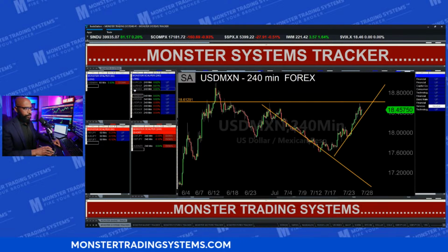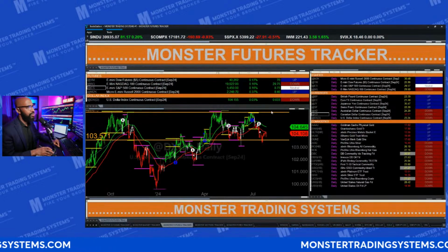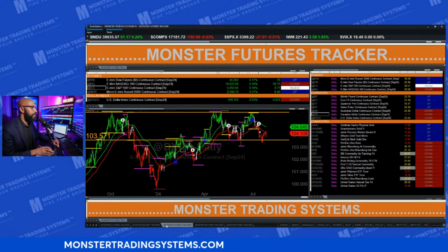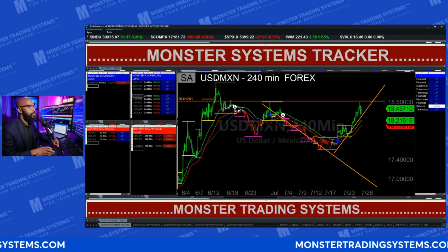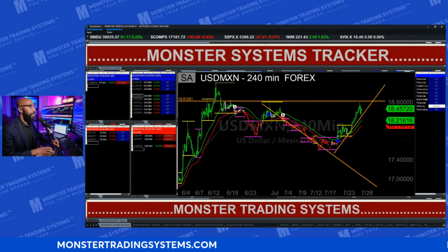Dollar pairs. All right, let's take a quick look at the dollar index. All right, dollar index is up, but boy, look at that. We need at a minimum a white candle to come in there. All right, so USD MXN buy signal here looks good. Looking to break through that resistance here. All right, that looks good.